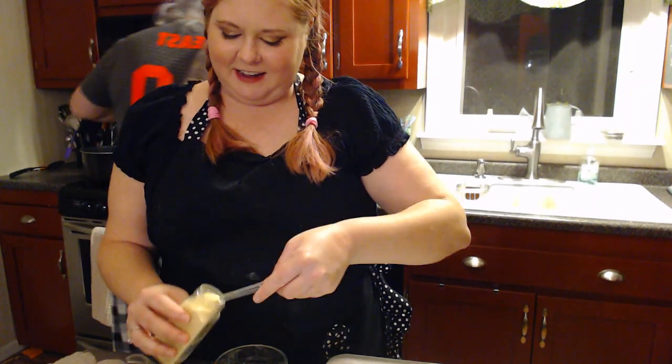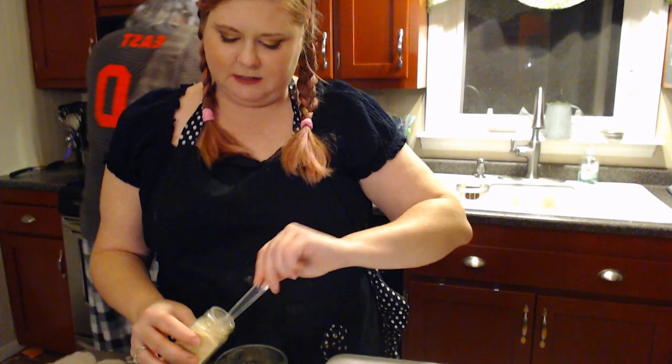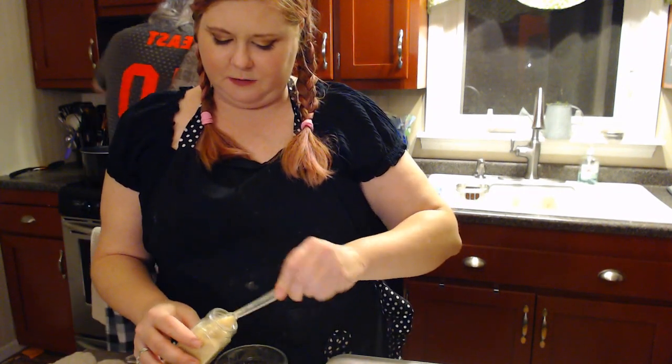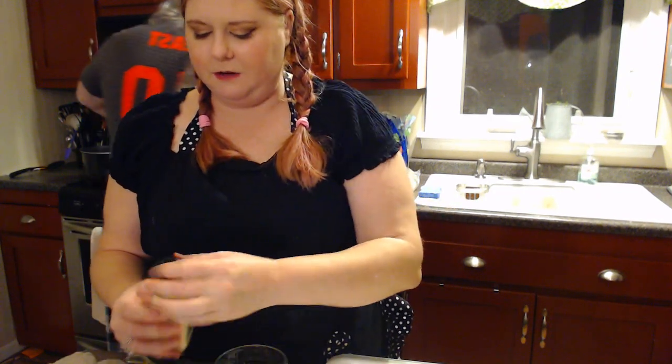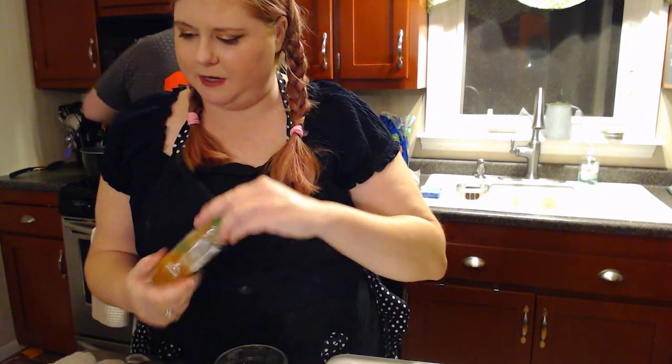So I'm just going to add about a couple teaspoons of garlic powder to this. Hopefully it's not too garlicky. Actually, 2 is probably enough. I can always add more later. I don't want it to be too garlicky. And then our hot paprika, which is the spicy part.